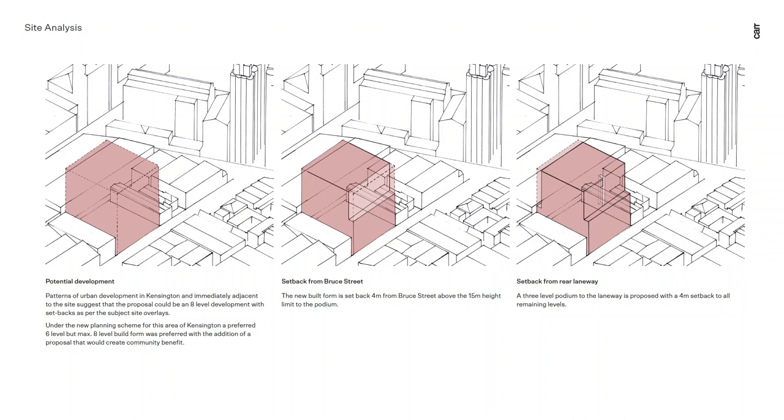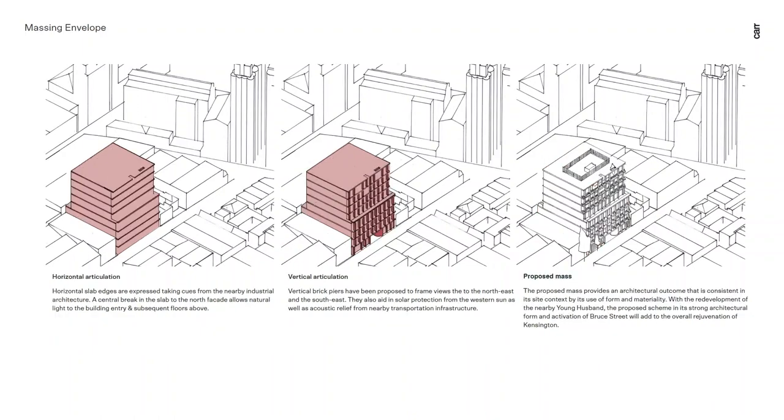As we went through the planning process, and we were the first one, there was a lot of workshopping with council and one particular objector, so there were further setbacks to the upper forms over time.